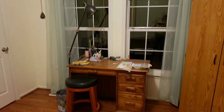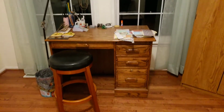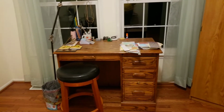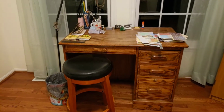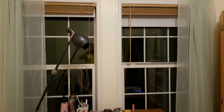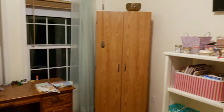And this little desk is my former workspace. This is all I had in the other room, and so as you can see, I was quite cramped. Let's see, I've got this little stool that I move around the room, my trash can handy right there, this light to shine on my workspace. I do have an overhead light in here with a fan.